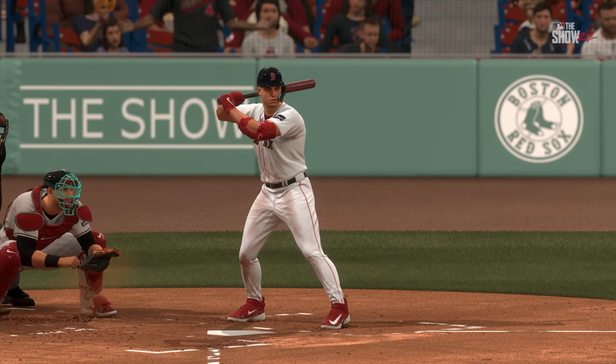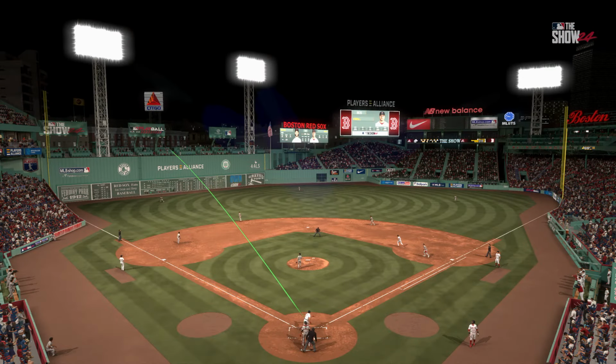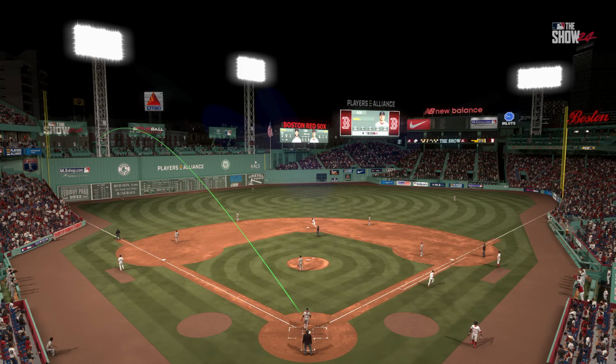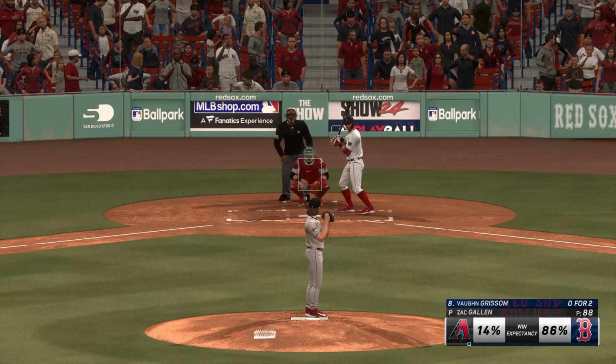That's exactly the pitch he was looking for, crushes it, and hits it out of the ballpark. Two outs, nobody on. Vaughn Grissom up next for the Red Sox.